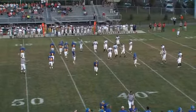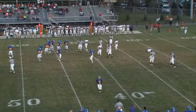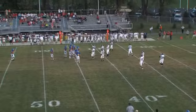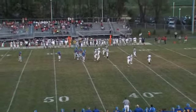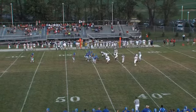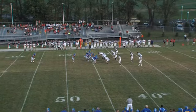Interesting how Liberty lined up on defense that time. Blacksburg had trips to the right, and the only thing Liberty did was play the corner over here and just rolled the safety a little bit. The outside linebacker stayed in, so basically you had 1-on-3 on defense, and hopefully Coach got a good look at that.